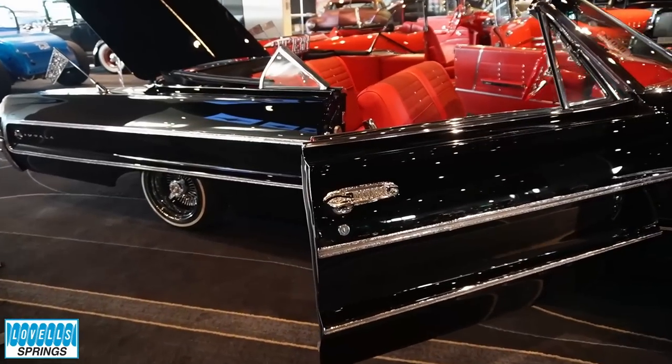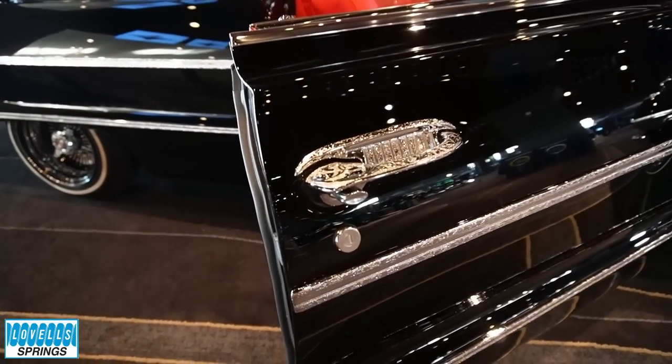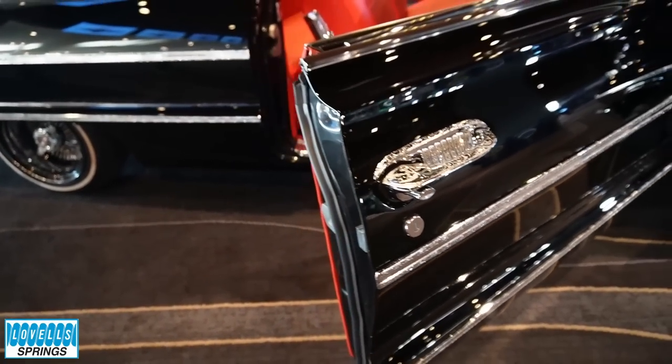I really did like the red trim in this. Look at the engraving, unbelievable.